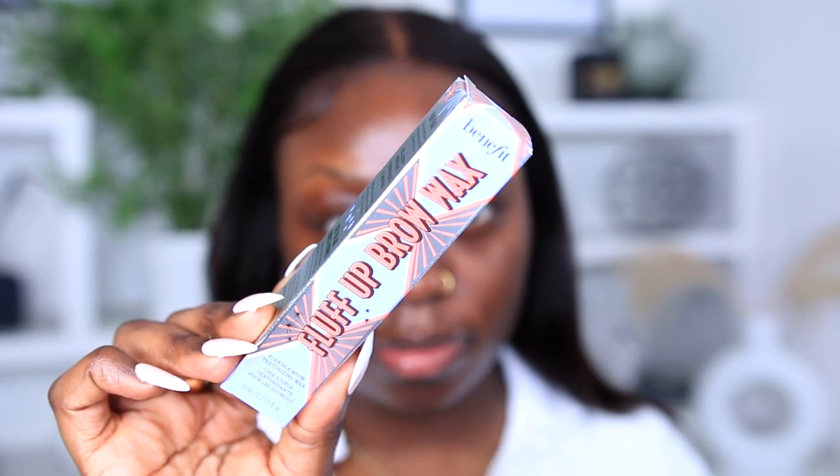So starting off, as you can see, I've already gone in and done my brows, but I used this Benefit Fluff Me Up Brow Wax to fluff up my brows and prep them to look a little bit fuller than what they are. And I must say, I am really liking this so far. The one thing about my brow waxes that I don't like is that they always dry hard and turn quite flaky on me, but I used this and girl, it did not do that.